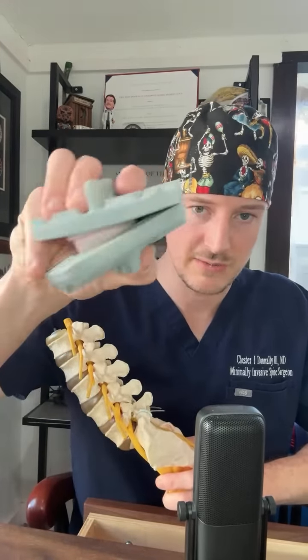This is a disc replacement. It's a model of one. And I like disc replacements. But don't get me wrong, there are many indications for disc replacements, and there are many better indications for a fusion. So while I like disc replacements, I still like fusions a lot. I think when a patient is indicated for a fusion and they've met all the criteria and they get a fusion, they're going to do fantastic.